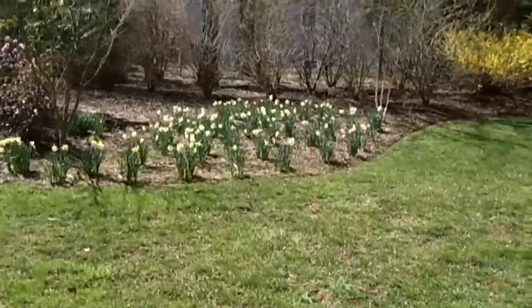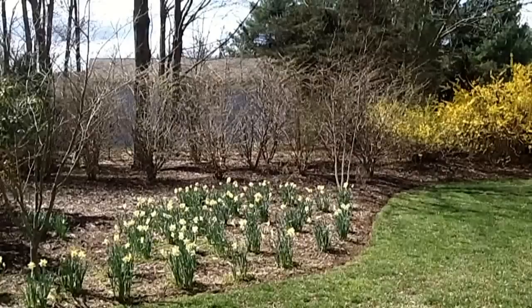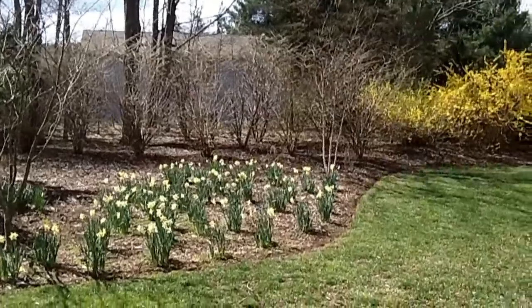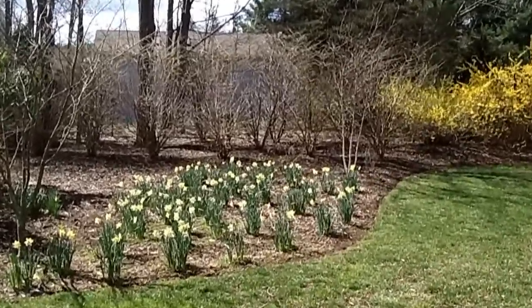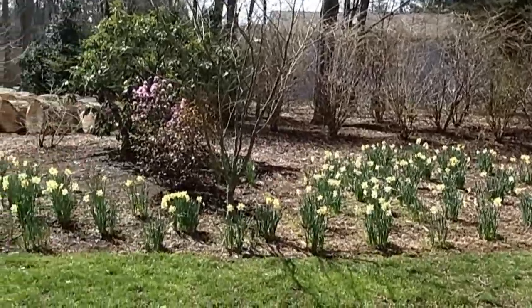And what you're looking at over here is there's not all the leaves yet, but right behind the daffodils there's a viburnum hedge. In about a week that's going to be covered with foliage, and then in about 1 to 2 weeks we'll have some nice white flowers. Going to do a nice job again giving us that backdrop to the garden.